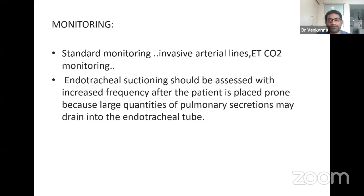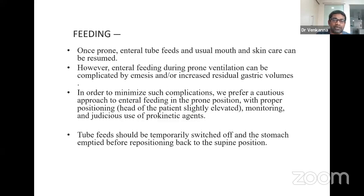Coming to the monitoring, standard monitoring with invasive lines and central line, ETCO2 monitoring, and thorough endotracheal suction at a frequency of every hour. As the patient is prone, the loss of pulmonary secretions will be there. Regarding feeding, once prone, enteral tube feeds and usual mouth and skin care can be resumed. However, feeding during prone ventilation can be complicated by emesis or increased residual gastric volume. To minimize such complications, we prefer a cautious approach to enteral feeding in the prone position, with proper positioning, the head of the patient slightly elevated, regular monitoring, and judicious use of prokinetic agents. Here we start with a low trickle feed. After resuming, we'll start the full nutrition. Tube feeds should be temporarily switched off and the stomach emptied before repositioning back to the supine position.